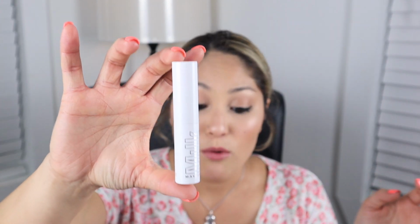And then switching off to lips, I did buy the Milk Makeup Kush Lip Balm. I purchased this in the shade Green Dragon, which is the original. This is the component here, which is the original one.